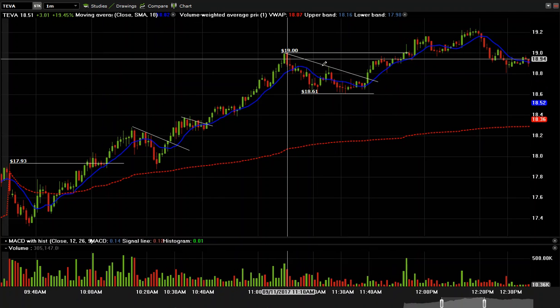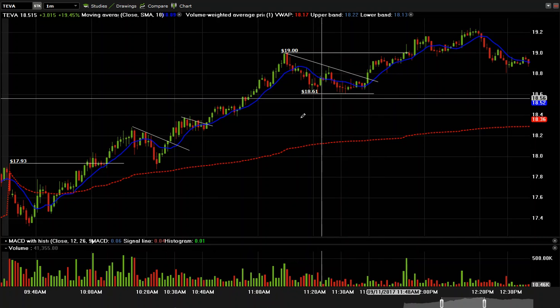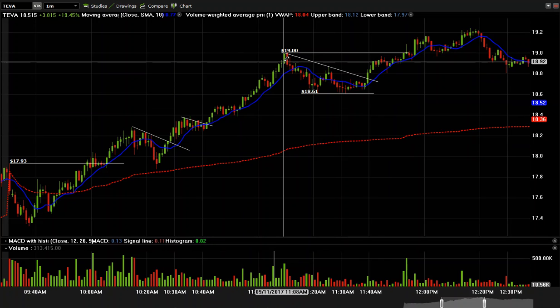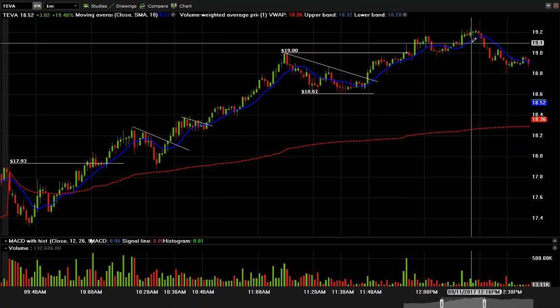I watched this big leg up. But I did follow the same routine and one of the patterns that I trade all the time, which is this descending triangle, and you can see that the primary intraday trend is bullish. So the idea is that if it breaks to the upside, it's going to break out in bull and continue that bullish momentum, and it did just that.